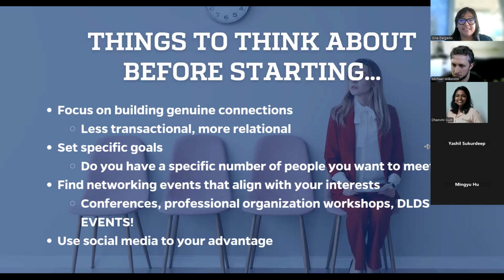Next is set specific goals. Do you know how many positions you want to apply to? If you do, then how many people from that office or organization do you want to talk to? Once you go through the process and have done some informational interviews, you start to get a good number, maybe 3 or 4 people at a company to interview, or maybe 2 to 3. Depending on what you need and how much information you get, you'll start to see a trend as to how many interviews you should do to get the information that you need.